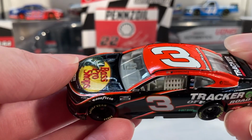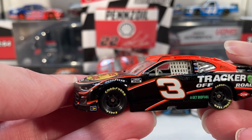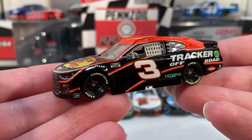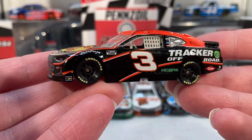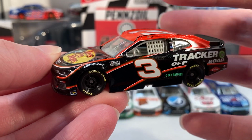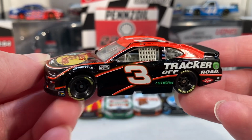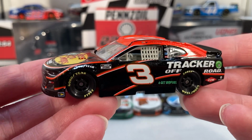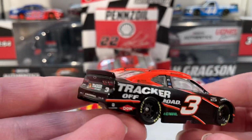I like the black and orange, but it just seems a little bit too plain for a Bass Pro Shops car. I wish they would go back to the Bass Pro Shops cars that had camo and such. These that are just black with a little bit of orange don't really do as much for me. I would almost go back to preferring the old McMurray cars that were almost solidly orange with a little black, because we got so many black cars nowadays that it'd be better to have a bright neon orange car. But not a terrible choice for Authentics.